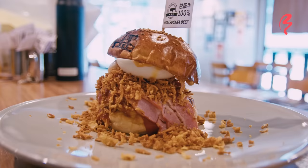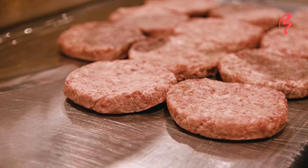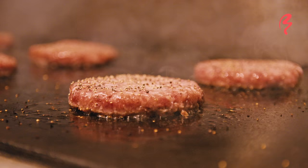Oh, that's good. As I said, this is messy, so I'm probably gonna have food all over my face, but that is so good. That's decadent. Okay, first of all, the patty is super juicy. Right off the bat, you can tell how fatty and meaty that patty is.